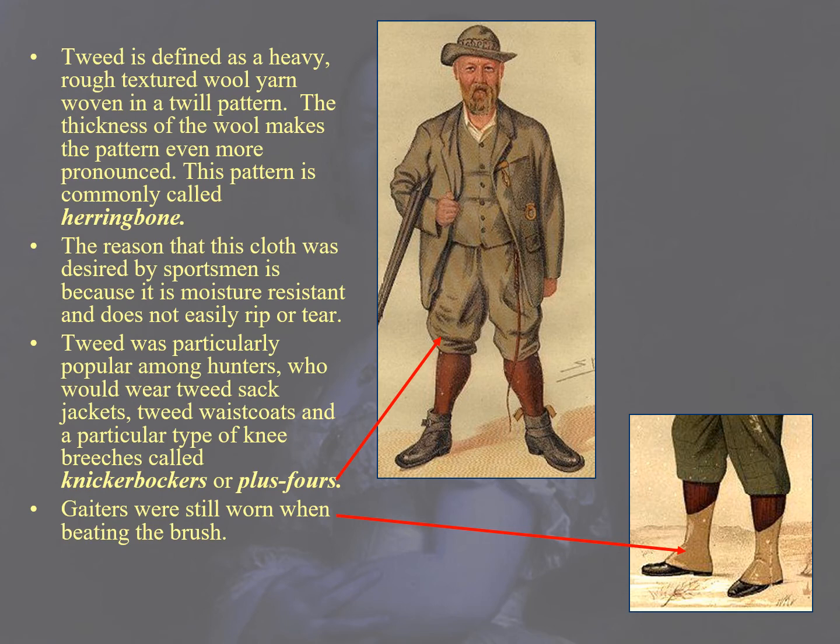It is very popular among hunters who would wear tweed sack jackets, tweed waistcoats, and this interesting type of knee breeches called knickerbockers. Knickerbockers in the United States or in England, +4s. Usually because they went to your knee +4 inches. If they went to your knee +2 inches, they were known as +2s. I'm not making that up. That's true. And then, of course, when beating the bush, gaiters were worn.